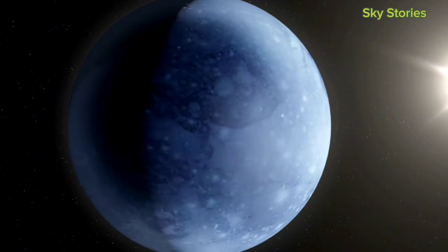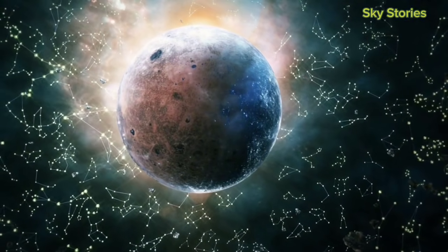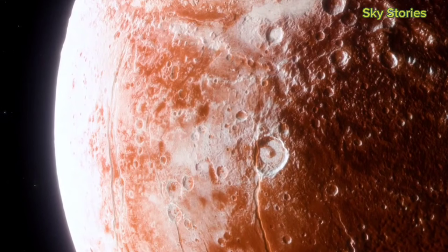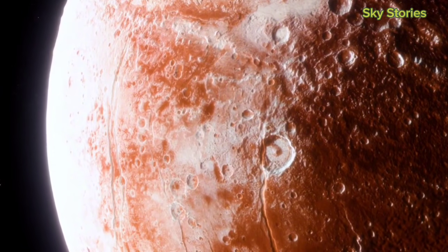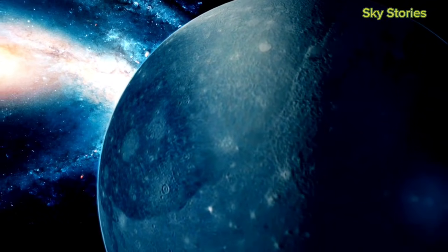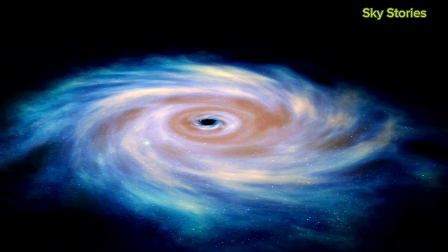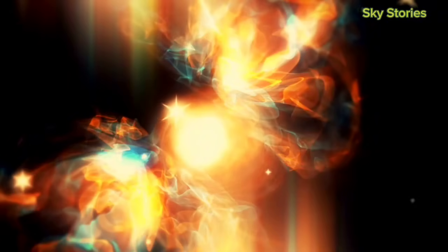Despite these challenges, scientists remain optimistic about the potential for life on Proxima b. The planet's location within the habitable zone suggests that liquid water could exist, either on its surface or in subsurface reservoirs. Life could potentially adapt to the harsh conditions, much like Earth's organisms thrive in extreme environments, such as deep-sea hydrothermal vents or high radiation zones.